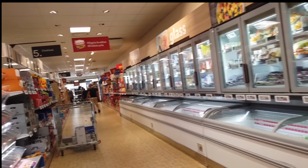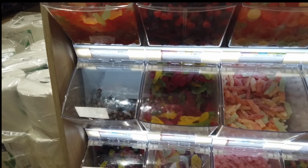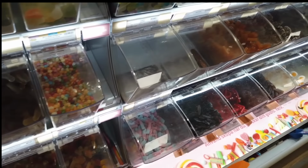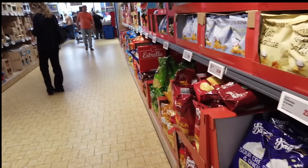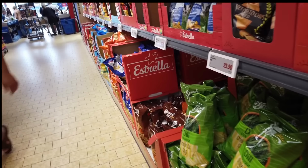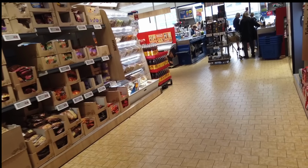Veggies. And the favorite aisle, candy. Look at the candies. Yummy gelatin. Chips. Paprika. And that is the cashier. So that's it for today. Chips time.